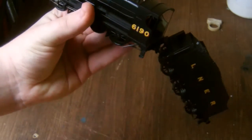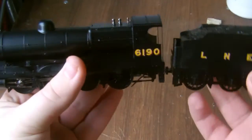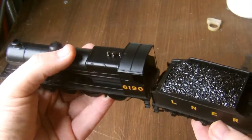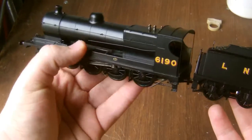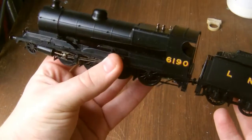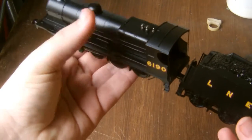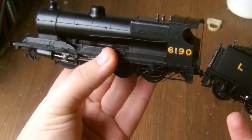Far from it, actually. It's going to be a bit hard. So, where do we begin? Well, first of all, there's the weight to talk about. It is heavy. Well, the loco is. The tender, there's not much weight in the tender, but it's more important in the loco, to be honest, because without the weight, this loco would not really be able to pull anything. And so then it would be useless practically, so that's why the weight is important.